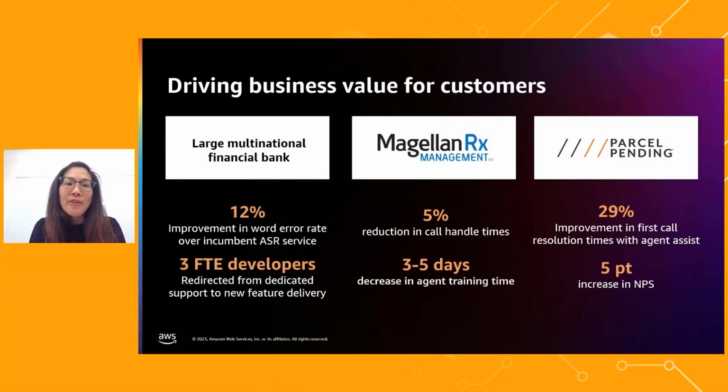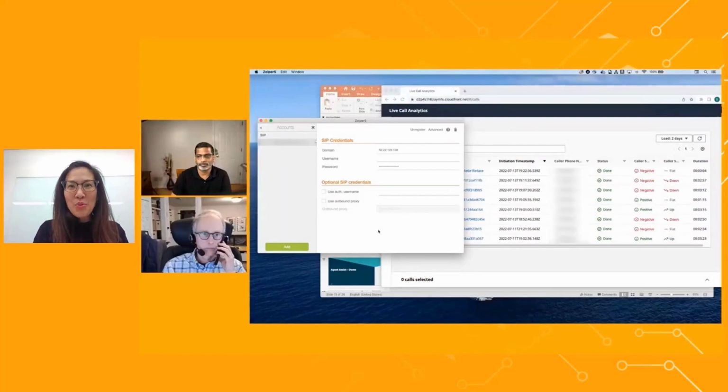Next is Magellan Health, a provider of pharmacy benefits. They started by integrating Amazon Kendra, our intelligent search service, with their Magellan Health First Tracks call center application. This gave their agents a machine learning powered knowledge search tool that delivered contextually aware suggested articles for quick access. This helped to boost agent efficiency and reduce their call handle times by 5% and decreased agent training time by 3 to 5 days. So now I'd like to show you a demo of what this looks like in action.